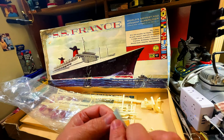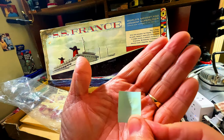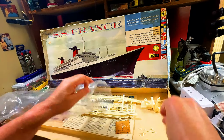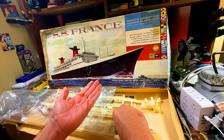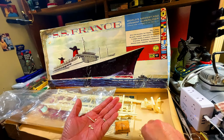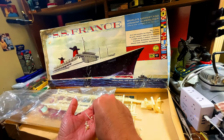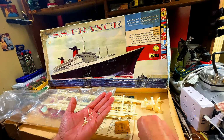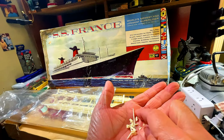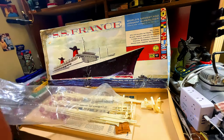And this could be the decal sheet. Hopefully you can see that. The France from Le Havre. I'll put that right back in. And these tiny little pieces, I'll show you guys what they are before I put them back into the bag. See all those little pieces? I think these are little, they could be winches, little things like that. And like I said, I don't want to get them lost, so we're going to put them right back into the bag.